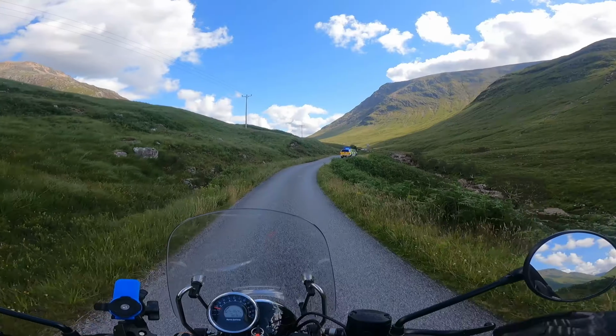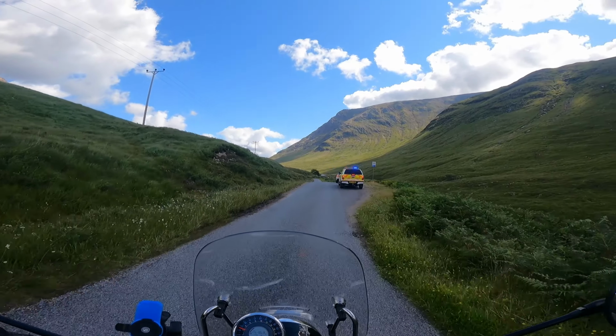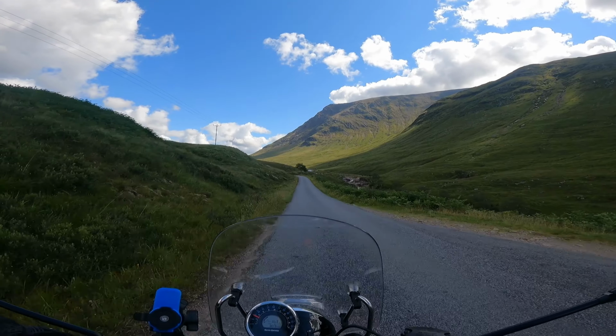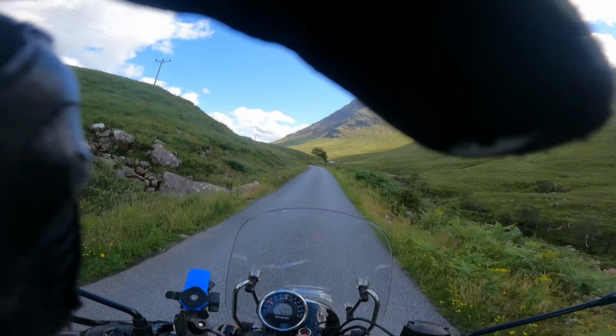So that's it. I'm going to head on home now. Just riding behind this police car, and he's just pulled over this dipstick who decided it would be a good idea to video while driving with a police car behind him. Not the cleverest thing he's done today.